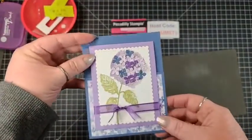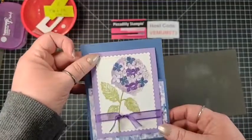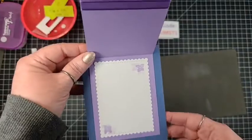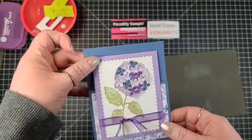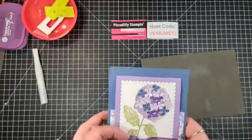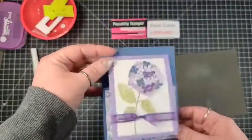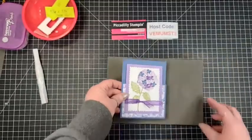Now, this would be great for a Mother's Day card. And luckily, my mom is watching right now, but she'll probably forget. So maybe I'll make her one. You know, I think it's really cute anyway, and it's super fun.